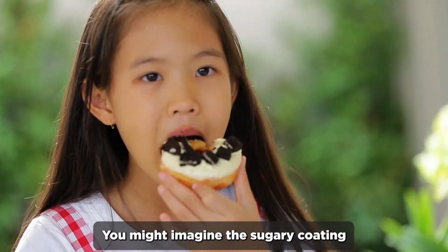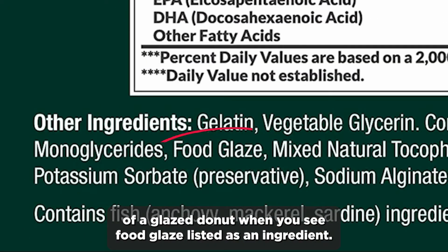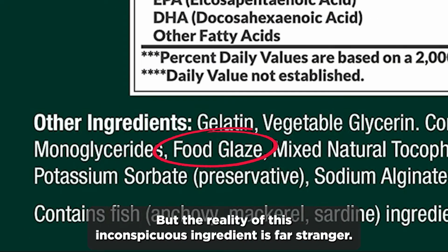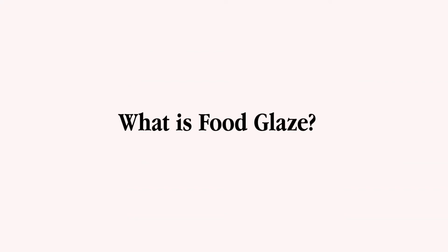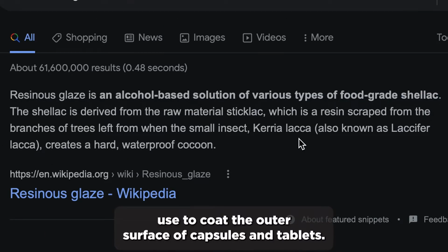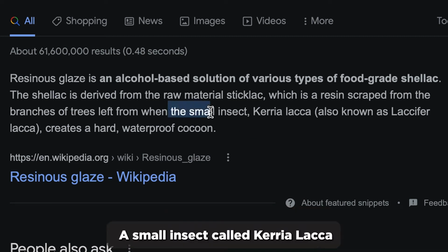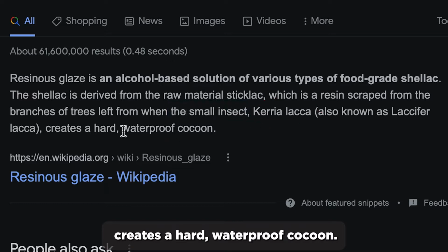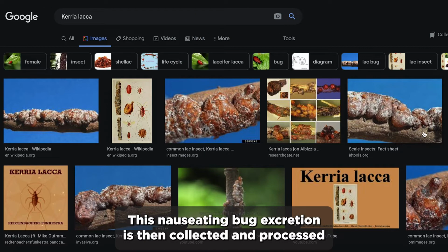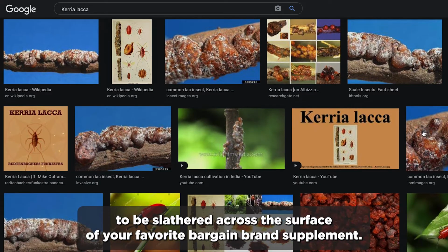Food glaze. You might imagine the sugary coating of a glazed donut when you see food glaze listed as an ingredient, but the reality of this inconspicuous ingredient is far stranger. So, what is food glaze? Well, it's also known as shellac. Shellac is a waxy substance used to coat the outer surface of capsules and tablets. What is shellac made from? A small insect called Carya laca creates a hard, waterproof cocoon. This nauseating bug excretion is then collected and processed to be slathered across the surface of your favorite bargain brand supplement.